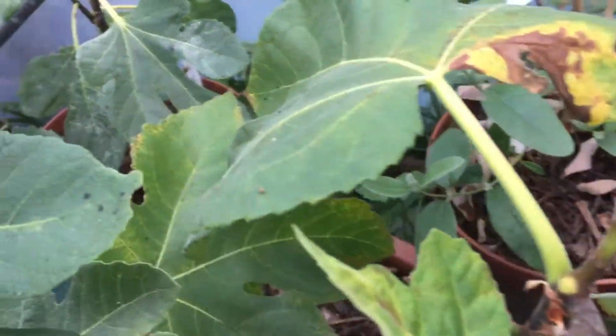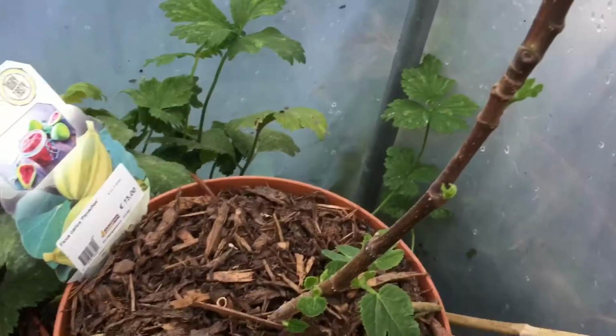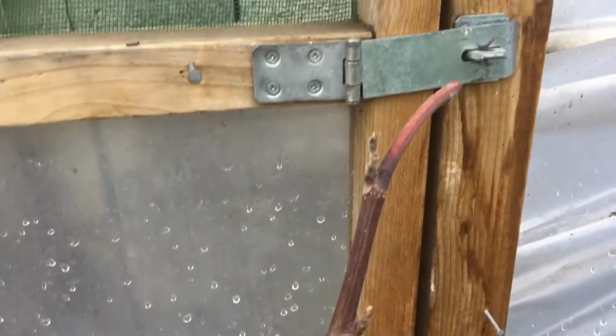So hardy Chicago, improved Celeste are pretty bad. Panache was destroyed here. It's only starting to leaf out again, dropped all of its leaves. Choucrette wasn't so bad, it just didn't grow too much. These two are the worst off. So this is Rouge de Bordeaux, and yeah, it looks like it's going to die.